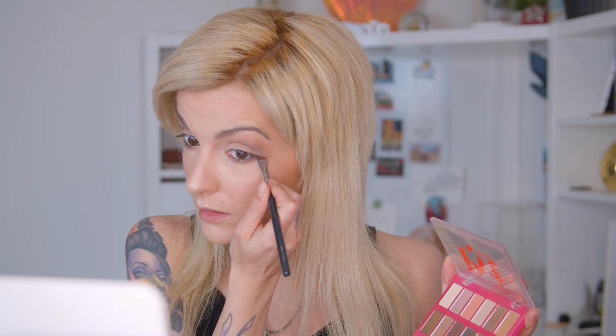I'm just going to go in with, where's that brush? Right here. I'm just going to take this brush and deepen this up a little bit. I don't think I've put this shade right there. So now I'm going to go in with this creamy shade right here. I'm just going to go into my inner corner and brighten that up a little bit. And I feel like I'm also going to take this a little bit on my lid.